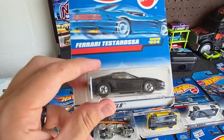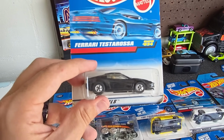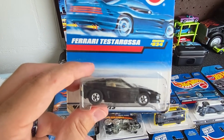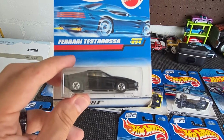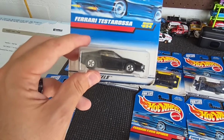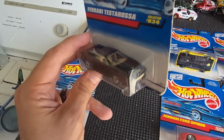Now, if you're familiar with the store I go to sometimes, guys, the guy charges $8 a pop for any Ferrari. It doesn't matter what it is. It doesn't matter what the card looks like. If it says Ferrari on it, he's charging $8. So for me, finding these for $2 feels like I'm literally robbing the place. I'm not gonna lie. I guess this one is just well known to be $2 from multiple sellers. I don't know.